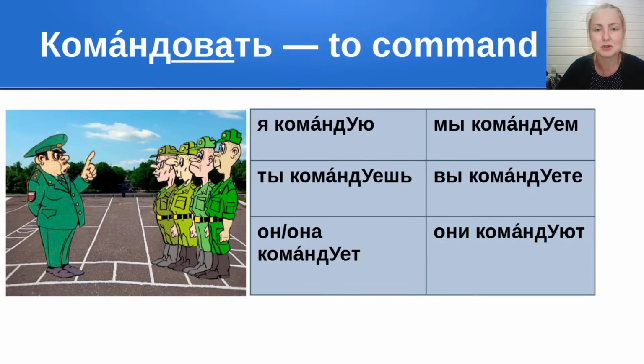Okay, next verb is командовать. To command. Я командую. Ты командуешь. Он, она командует. Мы командуем. Вы командуете. И они командуют. So again, командовать. The infinitive has an unstressed suffix -ова- without accent. That's why the suffix -у- in the present tense is also without accent.